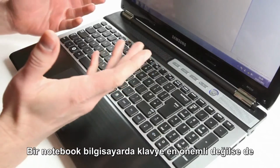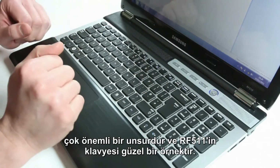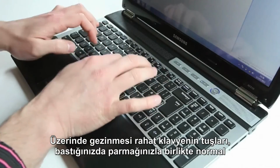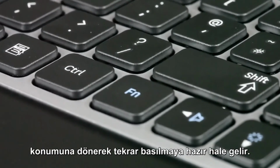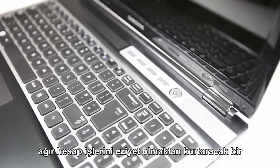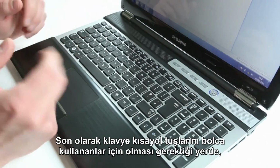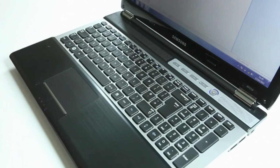The keyboard is one, if not the most important aspect of a notebook computer, and the example in the RF511 is a very good example. The keys are large with a textured finish to avoid slippage. The level of travel is also extensive, with each key springing back to your finger, ready for the next keystroke. And if typing numbers is just as important to you as typing letters, you'll be glad to know that there's a full numeric keypad, which should make heavy spreadsheet entry less of a chore. Oh, and having a control key in the bottom left corner, where it should be, is a bonus for anyone who uses a lot of keyboard shortcuts.